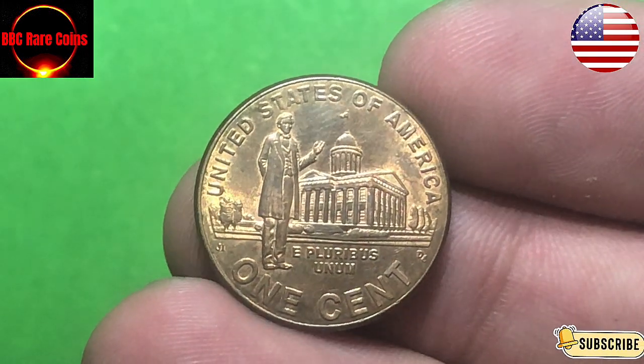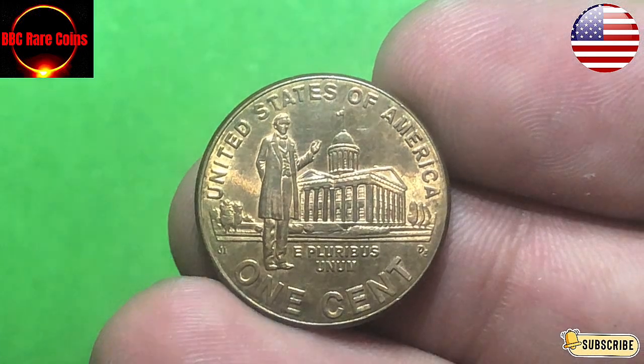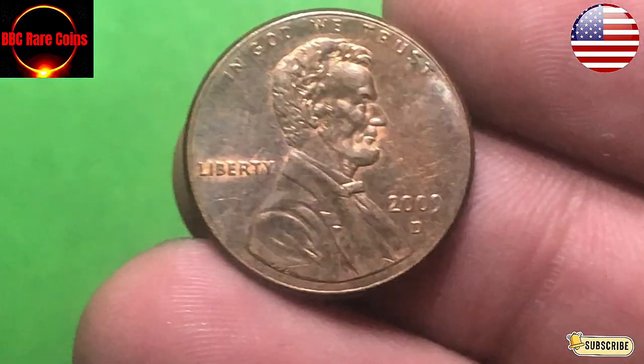The composition of these pennies is 97.5% zinc and 2.5% copper, consistent with the standard for U.S. pennies since 1982.